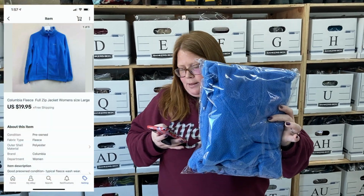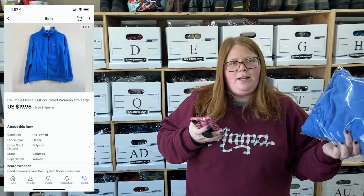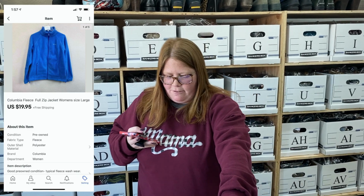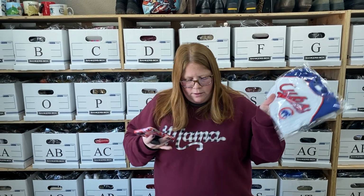Next up, this is a Columbia women's fleece. I have $3 into it. I listed it for $24.95 free ship and sent an offer to a watcher of $19.95 free ship. Shipping was like $5.40 something. Those usually sell around $25, but I just wanted to get it out, so I sent a better offer.